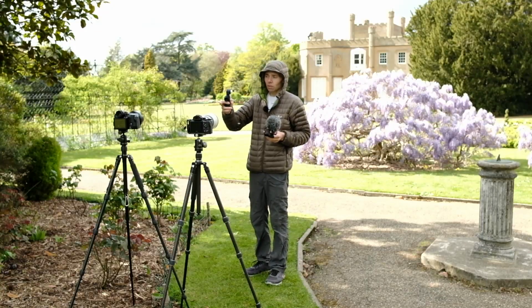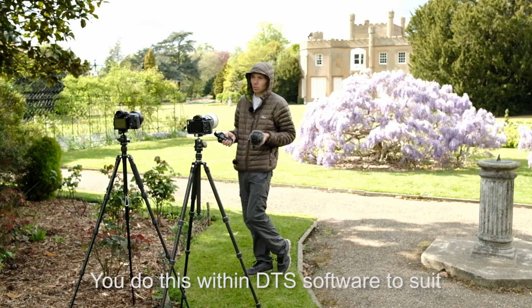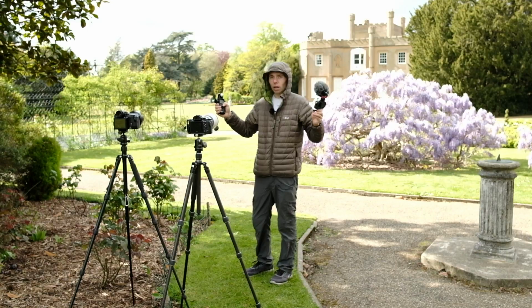I can tweak the GFX a bit more, I can push it. A lot of people are saying, oh, isn't it meant to be 13, 14 stops? Yeah, it's meant to be, but I've pulled it down a little bit. I don't want it to be maxed right out, so I've pulled it down. I don't want it to be at its max.